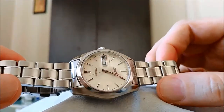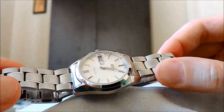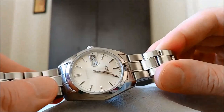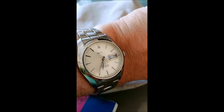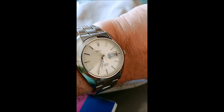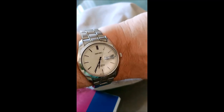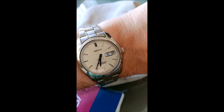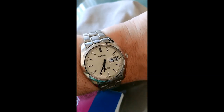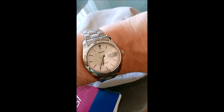Now I'll be cutting away for the obligatory wrist shot. My wrist is 18.4 centimeters across, or 7.25 inches. As you can see, the watch, you know, it's a dress watch. It's okay for my wrist. Kind of wish it was bigger, but that's just me. The bracelet looks great. It's pretty comfortable.